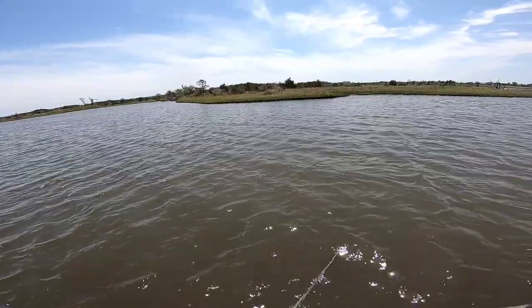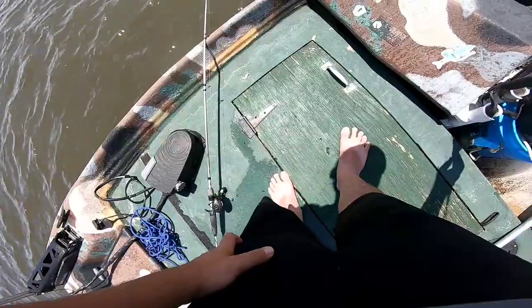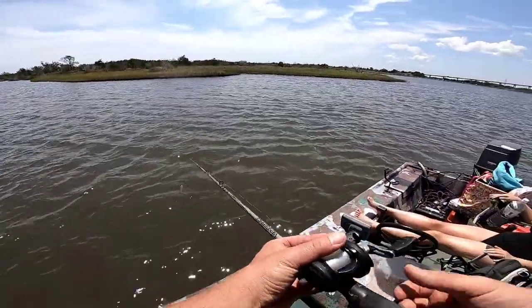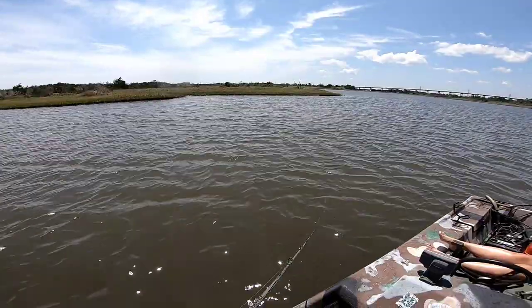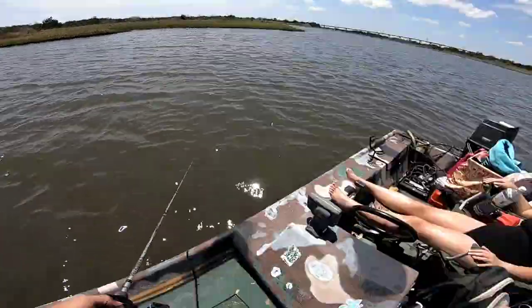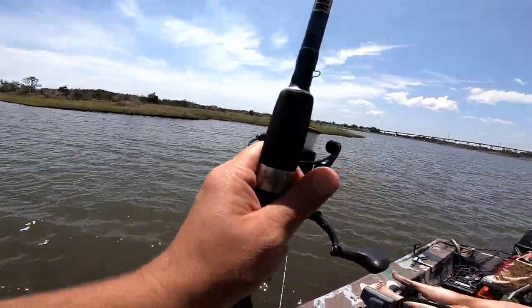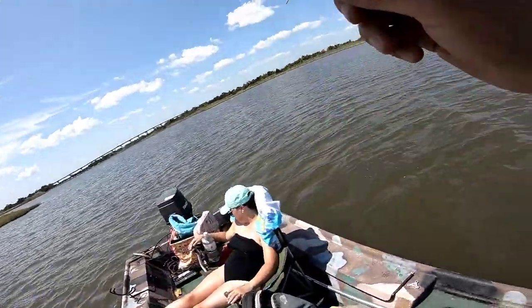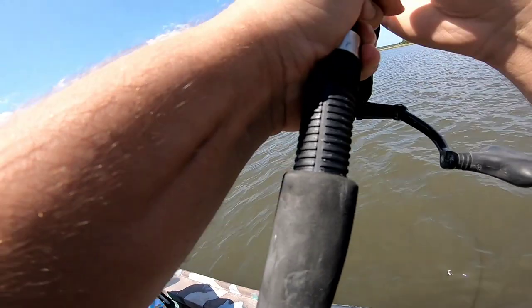Still working the top water. You guys off as soon as the fish is biting. Got one though, guys. Woohoo! Fish on. Ah, it's a big red drum, or a good size one at least.